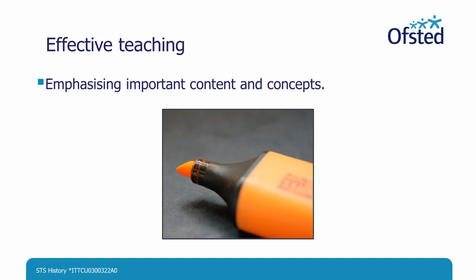Teachers can also emphasize particular content and concepts through the time they spend explaining them, the way they use their voice, the use of displays or teaching resources, what they focus on in discussions and questioning, etc. This is one reason why having a clear shared understanding of what pupils need to know can be so powerful, because it supports all teachers in making these continuous micro decisions about what to emphasize during their teaching, helping pupils to learn the most important knowledge identified by the curriculum.